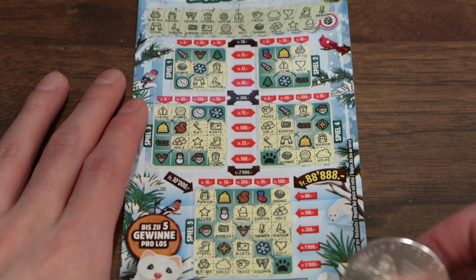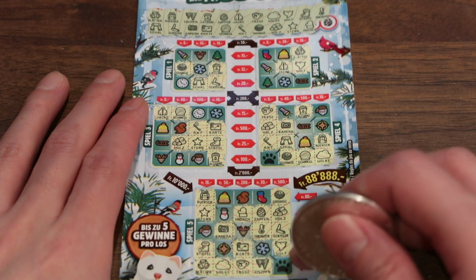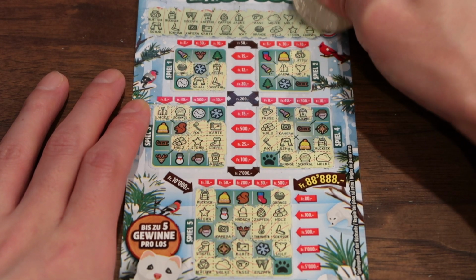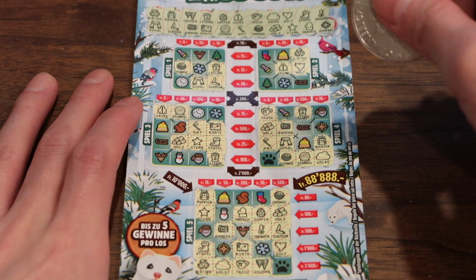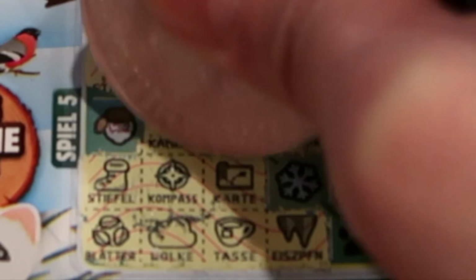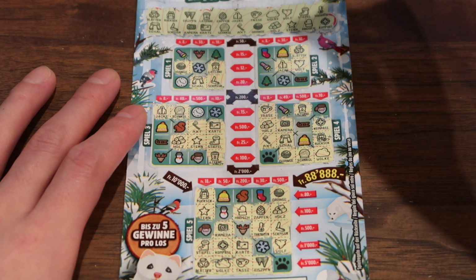Okay, we got one more symbol left. Here we go. We have so many chances. This wolf's paw or bear paw would give us a lot, but I don't know if that's possible. Can we get anything at all for our first win? Compass. Oh. Wait, maybe. Oh, wow. That's so close to a jackpot right there. Did we get a win for Marco for his birthday?